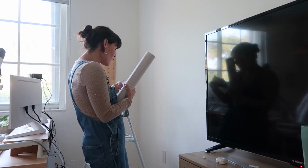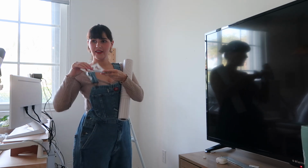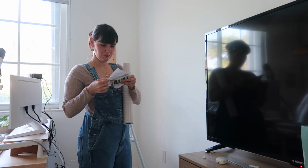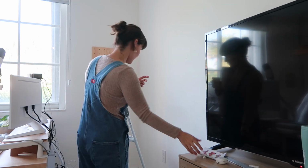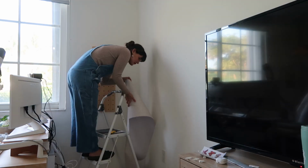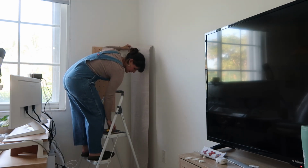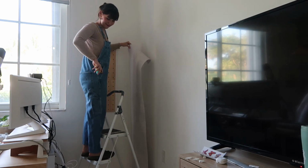Oh boy. What the hell? It came with some stickers. It's about to make me cry. I love butterflies. Oh my god. I'm also afraid of heights.